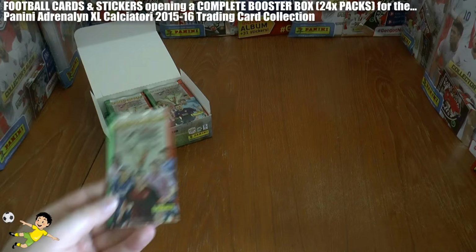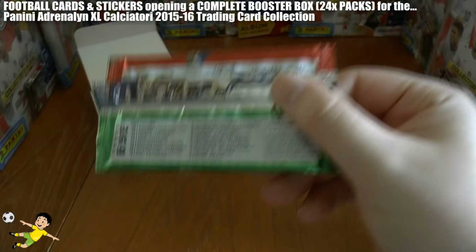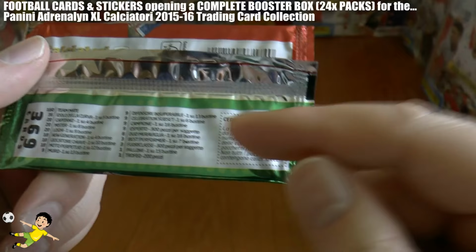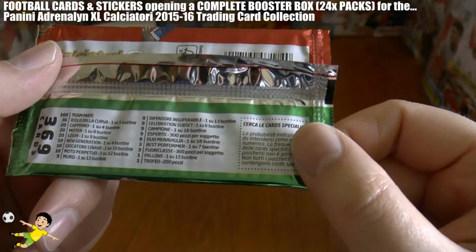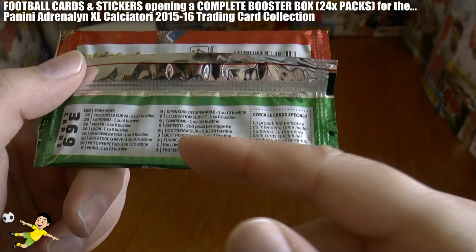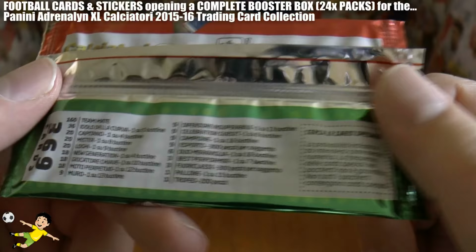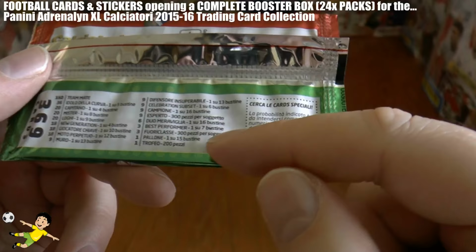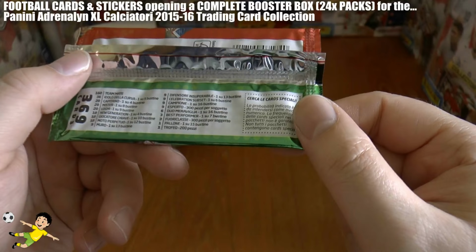So let's start with this Zecco picture type pack. Let's just have a look at the odds. As you see, for most of the Panini ADRENALYN XL collections, you get some ridiculous odds, for example, one in every 13 packs for the defense cards, one in every 16 packs for the champions, which usually means most normal collectors will have to order some cards direct from Panini at the end. However, the ADRENALYN XL CALCIATORI collection is a little bit different, as they go even worse. As you'll see here, the trophy card, there is only 200 cards printed, and it's included on the checklist. The same with Fury Classer, where there's only 300 cards per player, which is also included on there.